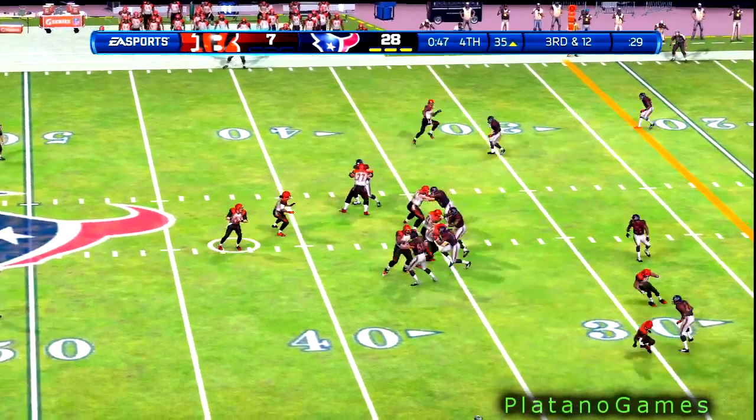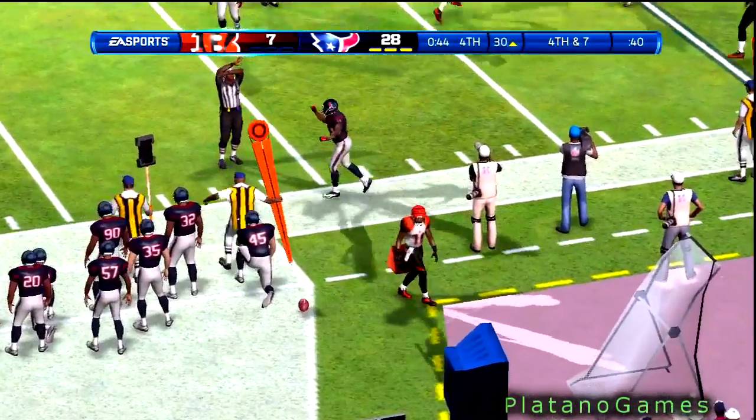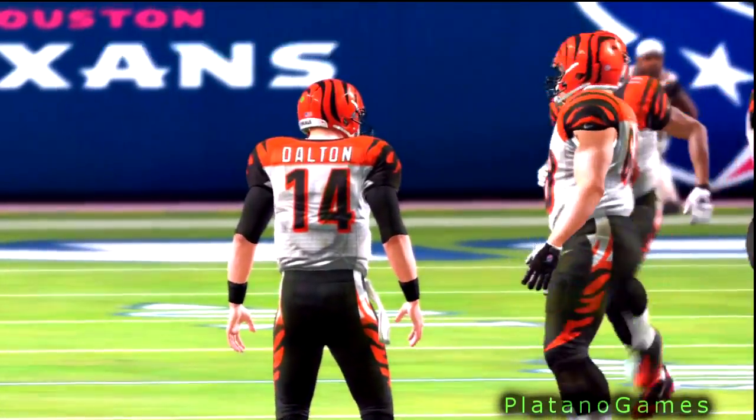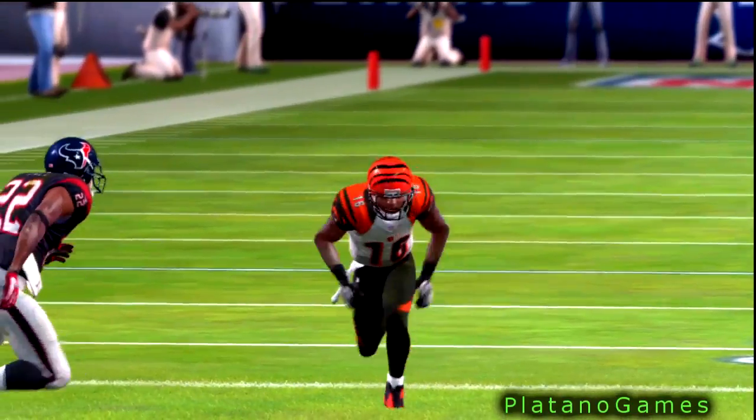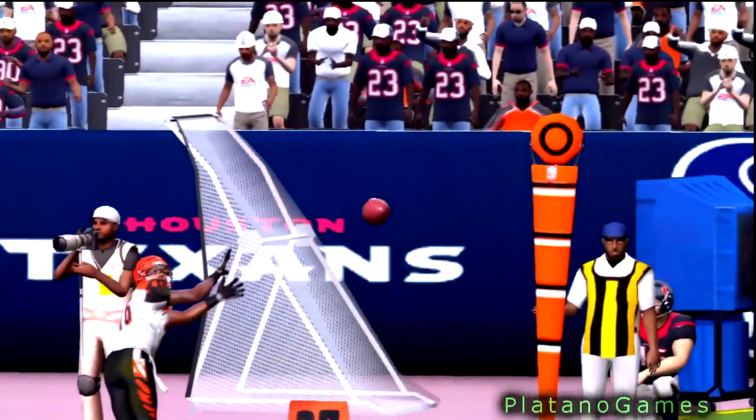Drop back, shotgun formation, challenging the defenders to the right side. This team, one of the better tackling teams in the NFL, and they play the situation perfectly. They give up the short completion. They come up and make the tackle. Now we have a fourth down.